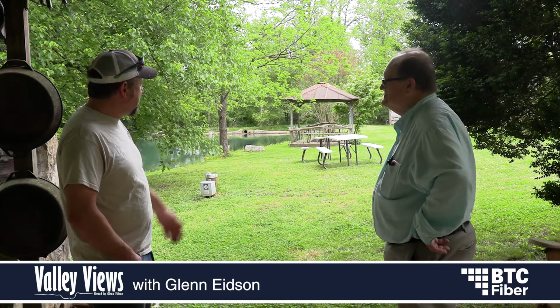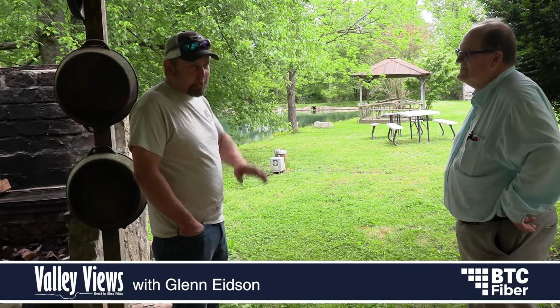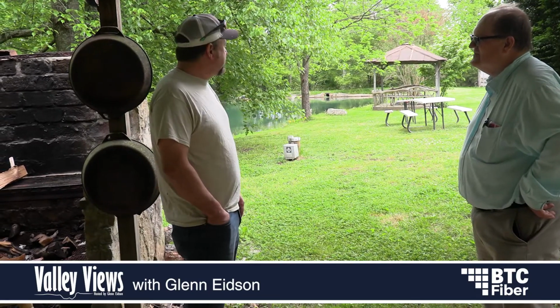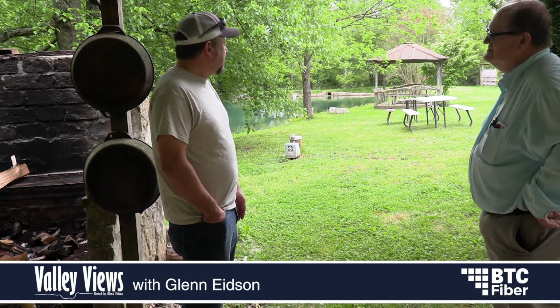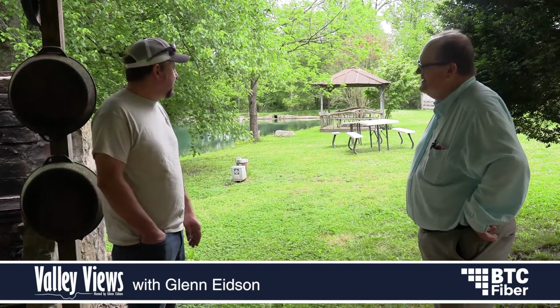So there's the gazebo. We've had maybe four or five weddings in the past four or five years. What we're standing in is our pavilion, so we have running water and bathrooms and all that sort of thing. But yeah, it's just another part of the business of having a pretty piece of property and wanting to be able to share it.